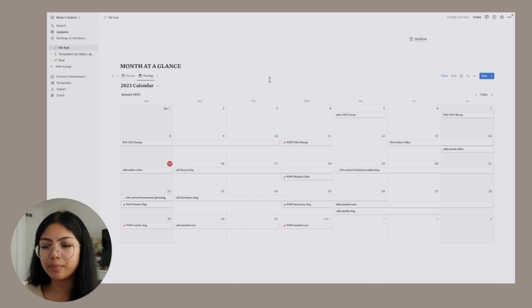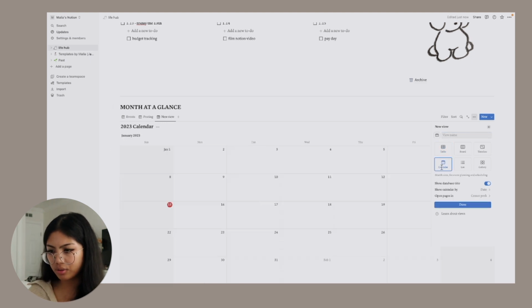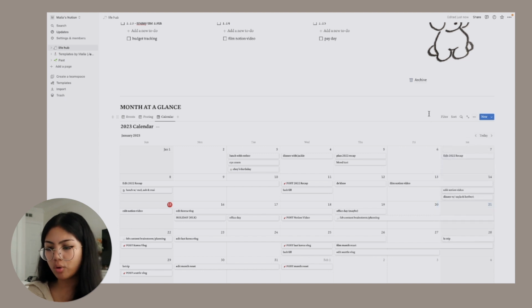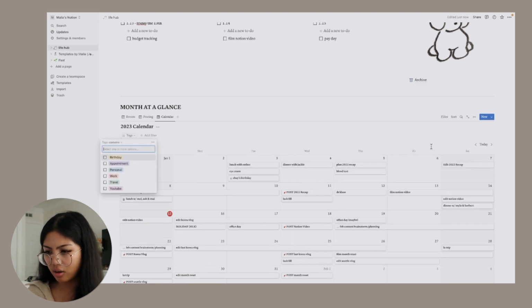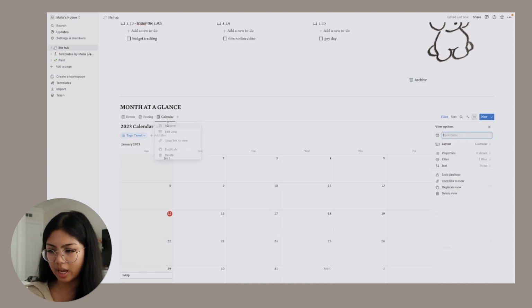I just edited the filter to separate it, and I can only view the specific tags that I want to see. So for example, if I wanted to create a tab just for my travel events, I would add a view and then make it a calendar view. And then you can see here it has all the events that I created, but I want to filter that down. So what I can do is click on filter and then tags, and then all I have to do is select travel, and there it is. And I'm only going to see my travel events now for this tab, and I can rename it as travel.